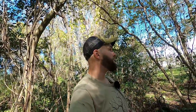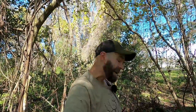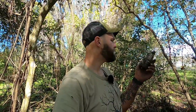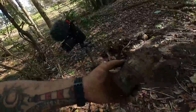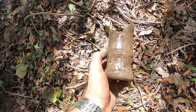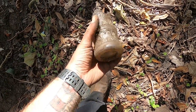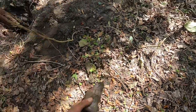We just found another... you might as well just punch me in the gut, because that's how I feel right now. Soda bottle, Trueme. Oh, Jacksonville, Florida. Trueme. I think there was definitely more up above it. That's a beautiful 1910s, '20s soda bottle right there.